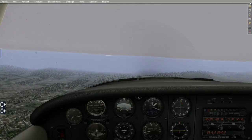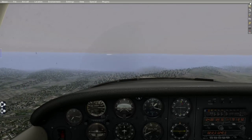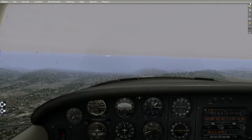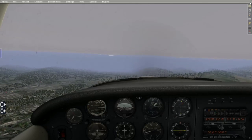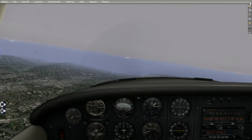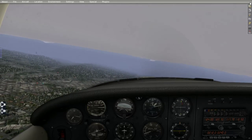San Luis Tower, Piper, November 663 Romeo, 6 miles south, landing with uniform. Type is Tomahawk, San Luis Tower. Tomahawk 663 Romeo, San Luis Tower, good morning. Enter left base runway 29, report 2 mile left base. Report 2 mile left base, 6-3 Romeo.